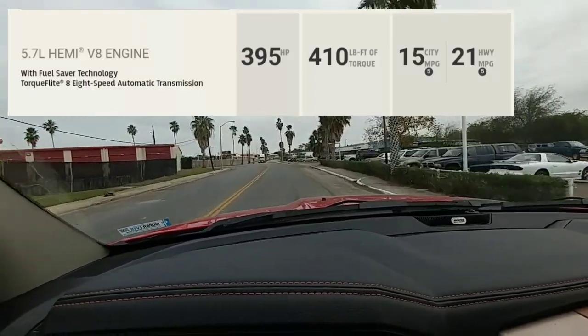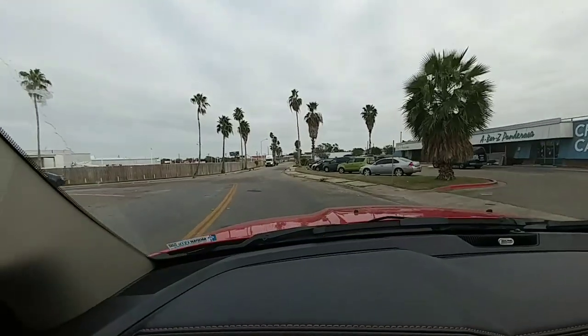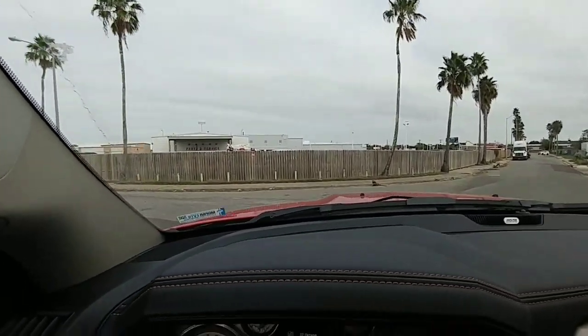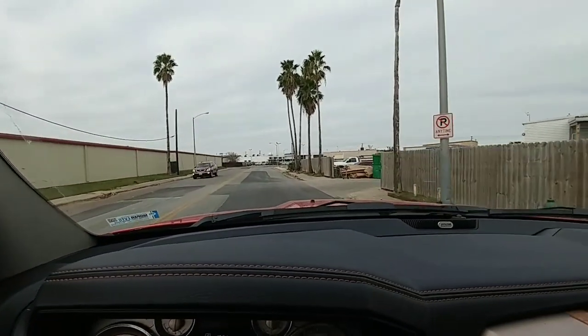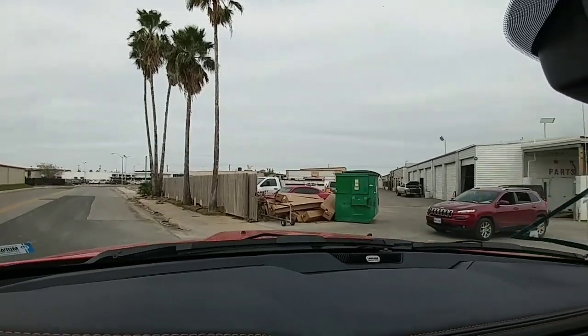Now, the power band on this truck feels a lot different than it did on the Tundra. The Tundra felt as if it was very, very throttle sensitive. This particular truck doesn't feel quite that way. It feels as if it takes a little bit longer for the gearing to kick in, and that may be partially because of the axle ratio on this particular truck.